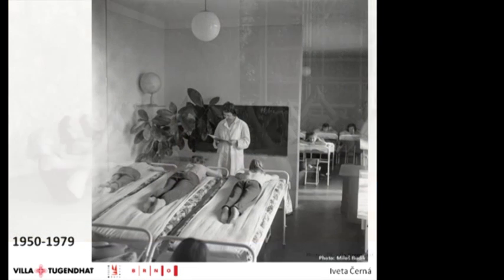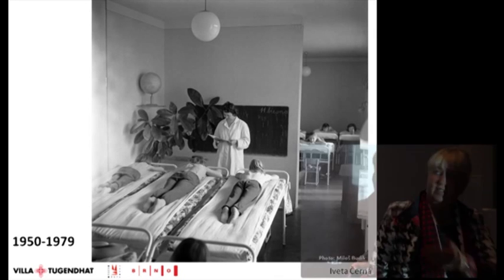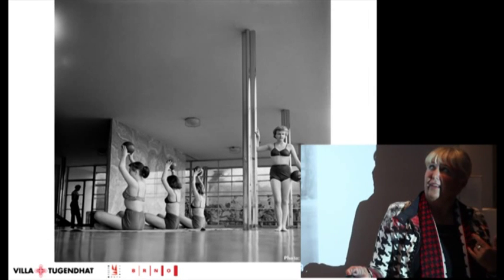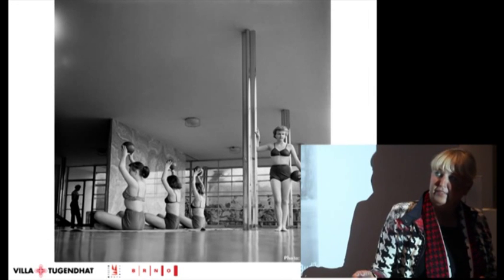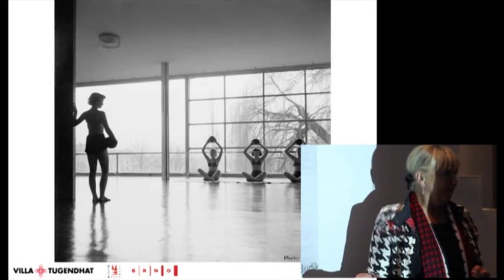And it was used later on in the 60s like a rehabilitation center for children with spinal defects, because the children's hospital is not so far away from the house. So you can see that the children practiced there, and as well they had to learn. So this is another beautiful collection of pictures.